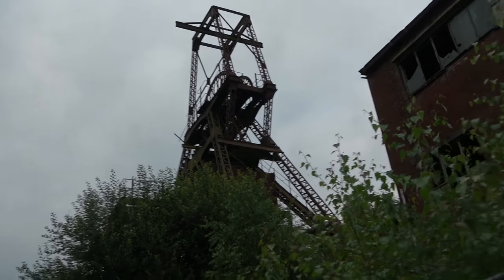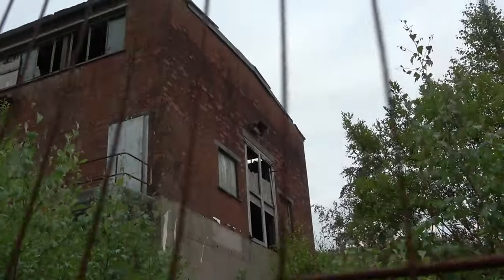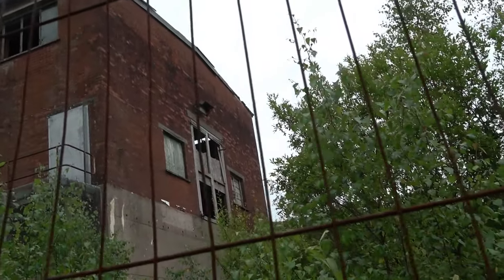A bit wonky. There's loads of pigeons everywhere. Just doubt we can get in something. I thought I saw someone's head up there. I'm not climbing up there. Oh, yeah. Definitely not climbing up there.